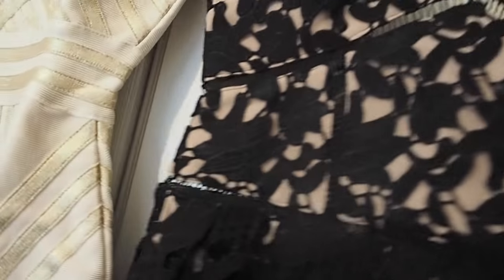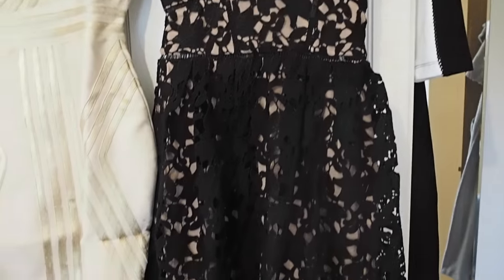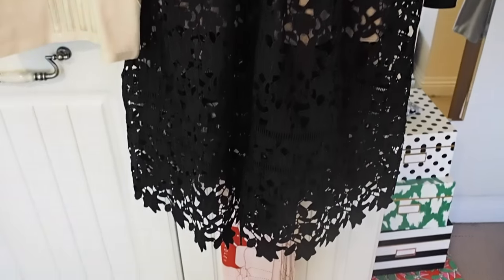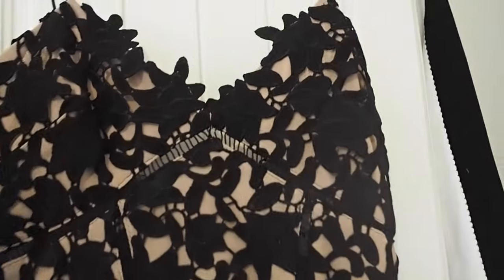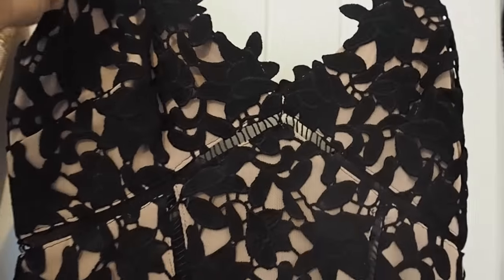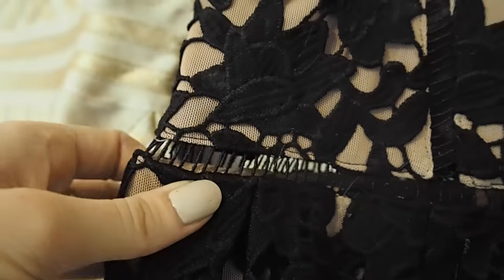So let's start with this one. I think they're all the same brand. I'm sure they're all, no they're not. Okay, so this one here, this black lace one, is by Self Portrait. It's probably going to come to around the mid shin area, so quite a long one, but I really like how it's black lace, but it's still really delicate with these nice thin straps. And I think this detail here, I'm not sure if you can see, but it's clear here. I think that'll look really lovely.